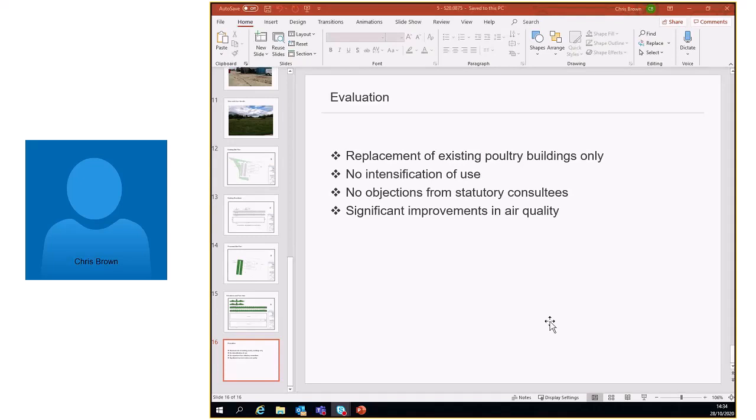I'm happy to read this out in full, Chairman, but effectively it's a standard soft landscaping condition. So prior to any construction work above ground level is commenced, details of any soft landscaping work should be submitted to and approved in writing by the local planning authority. I'm happy to provide that in writing after the committee as well. The application is considered to result in significant improvement in air quality on the site, and the application is recommended for approval. Thank you, Chairman.